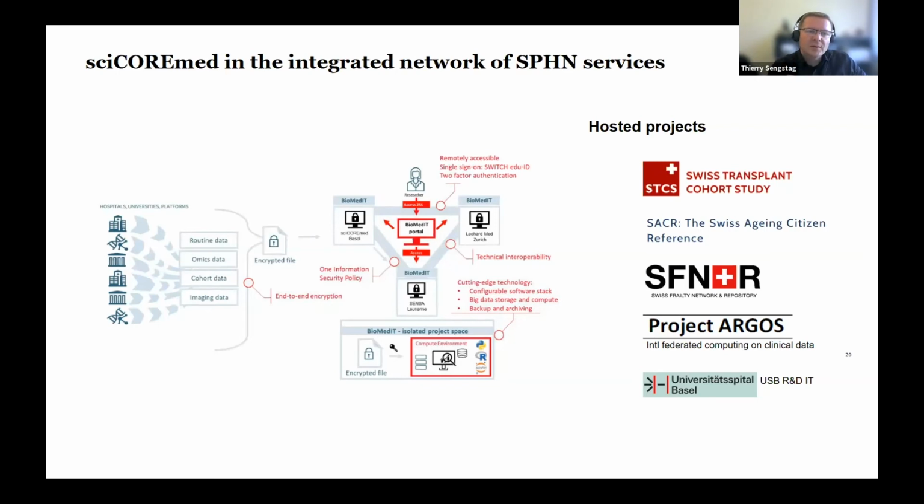So we are the node in Basel. We have colleagues at ETH in Zurich, and we have another node in Lausanne, hosted at University of Lausanne. And there is a national coordination center who make sure that all this infrastructure and these concepts and developments are developed in an integrated way. The project that we are hosting in our infrastructure is the Swiss Transplant Cohort Study, and we have a few national cohorts which we are hosting.